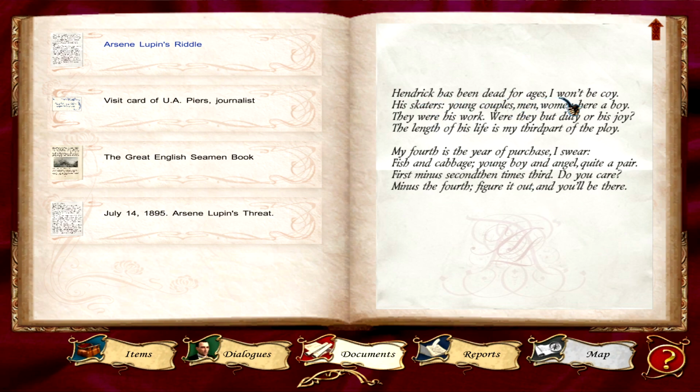Hendrik has been dead for ages, I won't be coy. His skaters, young couples, men, women, hero boy. There were his work, where they put duty or his joy. The length of his life is my third part of the ploy. My fourth is the year of purchase, I swear. Fish and cabbage, young boy and angel, quite a pair. First minus second, then times the third, do you care? Minus the fourth, figure it out and you'll be there.